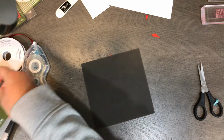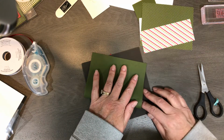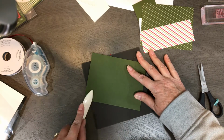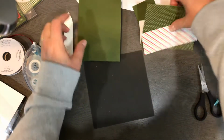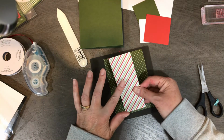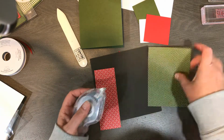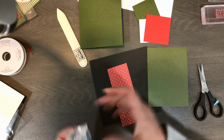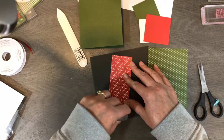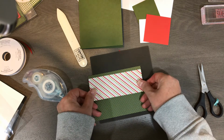And the next card, I have got another base of Mossy Meadow. And I have a piece of Designer Series paper here. I believe this is 5 1/4 by 2. So we're going to attach that to the front of another piece of designer paper, which is 5 1/4 by 4. So I'm just going to leave a little bit of an edge there.